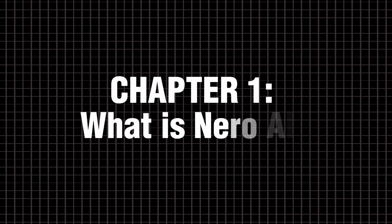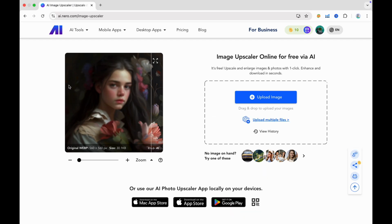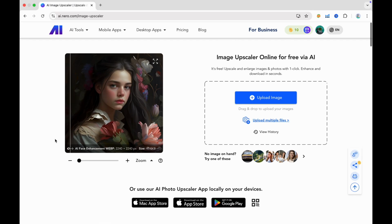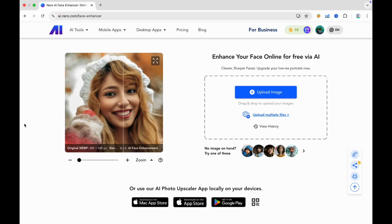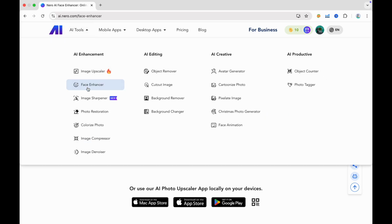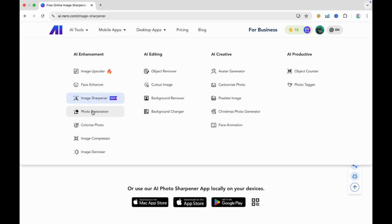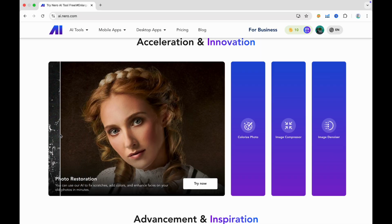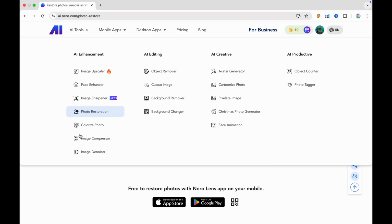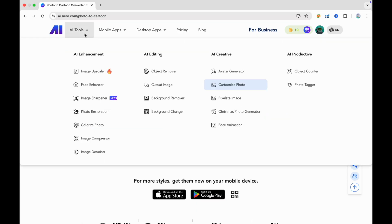Chapter 1. What is Nero AI? First things first. What is Nero AI? It's an online suite of free and paid AI tools that help you edit, enhance, and elevate your images. All from your browser. No download. No complicated Photoshop learning curve. Just drag-drop magic. Image Upscaler, photo restoration, face enhancement, background remover, Cartoonizer, pixelate tool, and so many more.